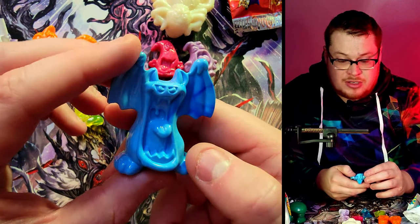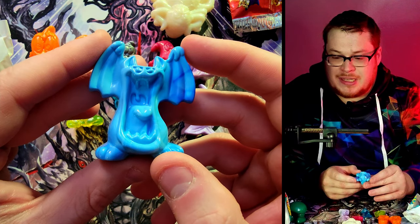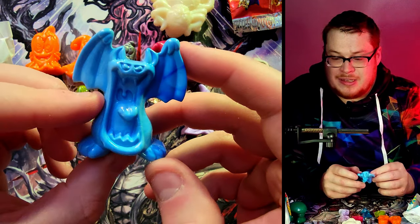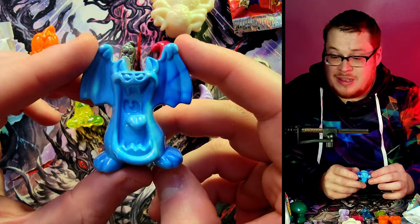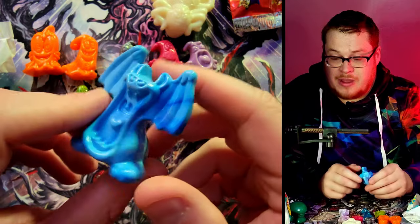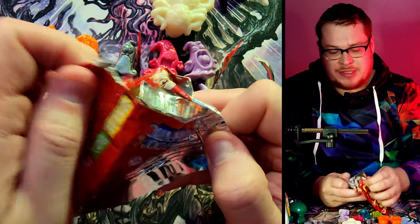A very sharp-looking, marbleized Fangs. And I believe this is the same exact color that I got last time. It was this blue and purple marbled. So, yeah, I already have a duplicate of this one, which is interesting, but he is a sweet one. I do like his character a lot, although it looks like his wings could fall off at any moment. Cool dude card. Back into the lovely ghosts.